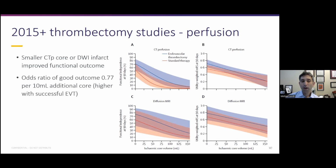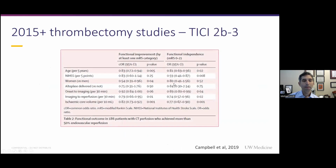The odds ratio of a good outcome was 0.77 per 10 milliliters of additional core and was higher with successful thrombectomy. But what they found was basically in all instances, the improvement in functional outcome was maintained with thrombectomy. These graphs on the right are the utility-weighted modified Rankin 90s. Don't really worry so much about that. But the overall benefit here was they did find a benefit of thrombectomy as related to CT perfusion, even at pretty large core volumes. And this is another sort of example of looking at the efficacy of treatment.